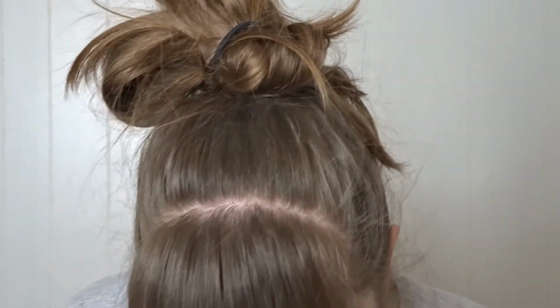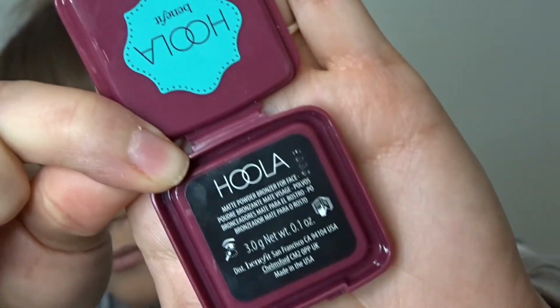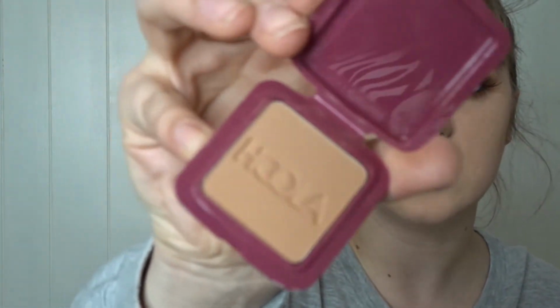Okay, so my camera died, so I just finished off my eyes while it was charging since I didn't have anything for my Ipsy that I didn't already show you. So now I guess I'm going to go in with bronzer. I'm going to use the Hoola Benefit bronzer. I don't think it has a shade name. I'll just show you it. And this is what it looks like.